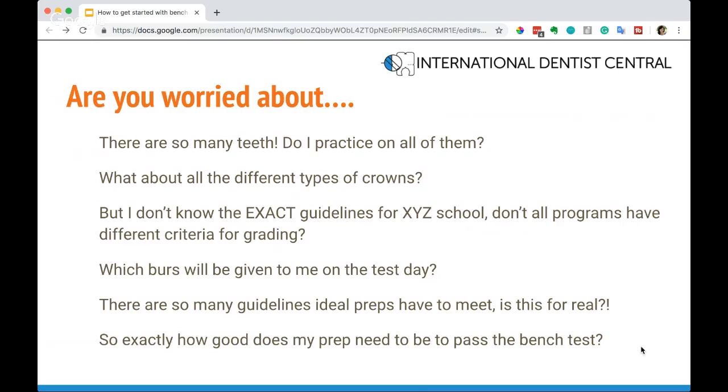Yeah, but the thing is, remember the first thing I talked about was principles. A cavity is a cavity is a cavity, whichever tooth you do it on. So if you can do a really good cavity prep on a lower first molar, then you can do a decent cavity prep on an upper molar if you just apply the same principles that you did for the lower molar. This means that you need to know why you're doing everything you're doing when you're doing the preparation.